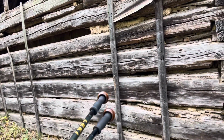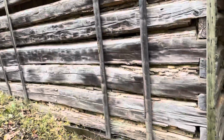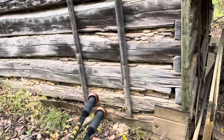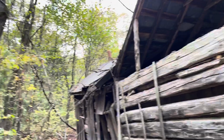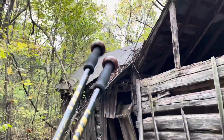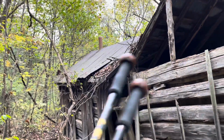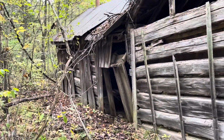See where each axe stroke, that's a whole log cabin, and they packed it with mud, right, filling the cracks. Had a loft up in it. And I'm sure it wasn't originally a metal roof, but they came back and added the metal roof. There's a clay chimney. Probably had two fireplaces, so one in the back and one in the front. She's just about to fall in, guys.